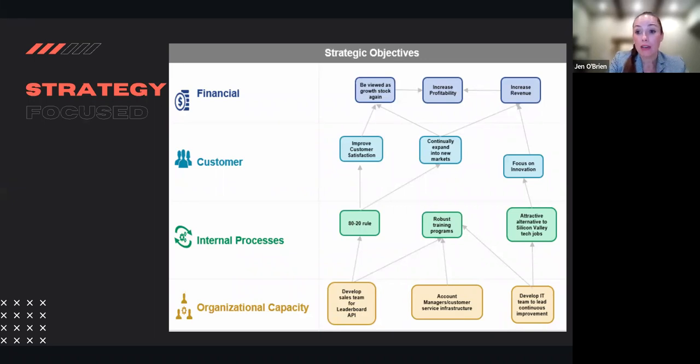By doing that, it's going to create a really robust internal process. So we're going to have training programs. We're also looking to attract some of the Silicon Valley jobs, the tech jobs, and then work towards our goal of having 80% of our revenue come from 20% of our customers. Doing all that is in turn going to improve customer satisfaction. It's going to help us continually expand into new markets, and then focus on innovation.